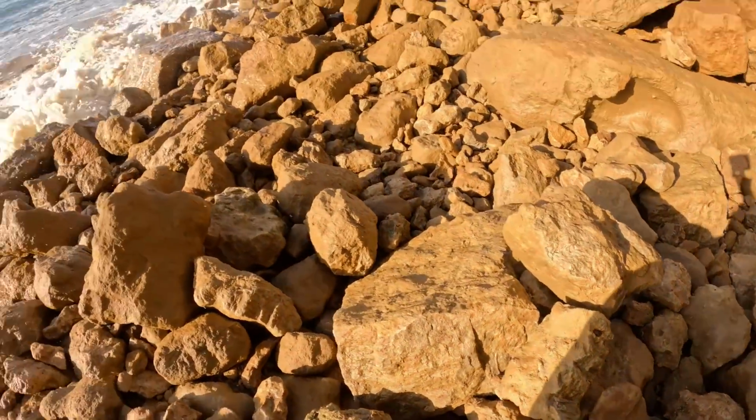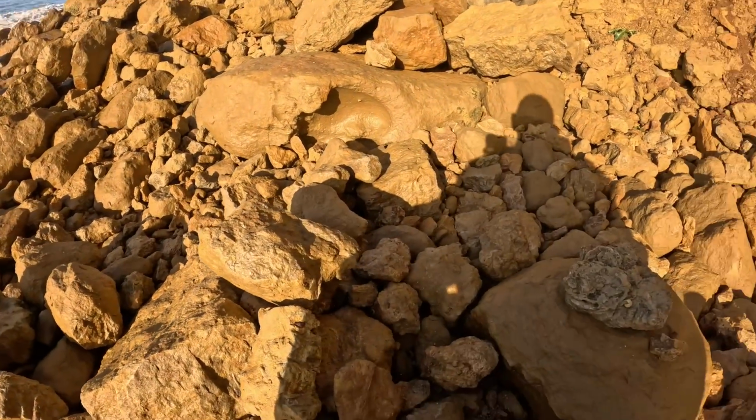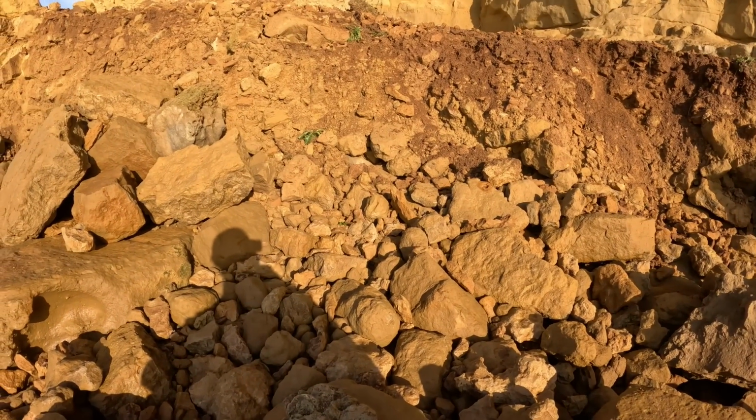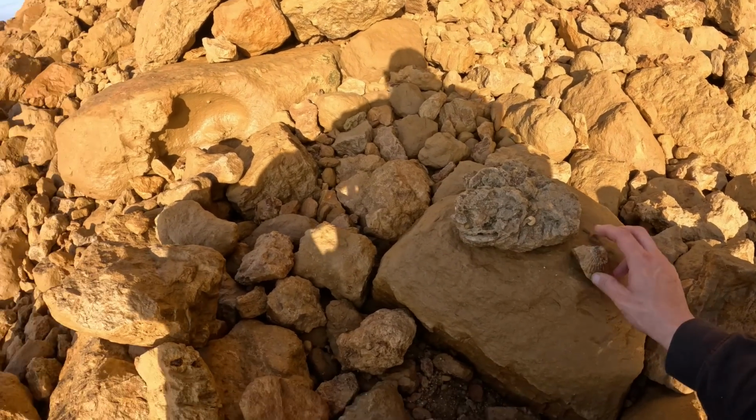I've got to be careful, that sea's literally splashing me from there. But yeah, and also I'm a bit too close to the cliffs, which I don't like. But yeah, I'm going to take that one. I'm not going to take the little shell, but I'm going to keep looking.